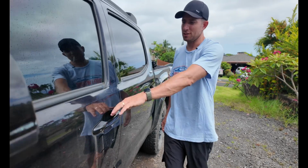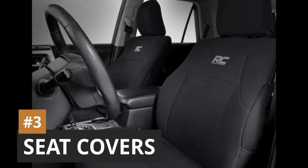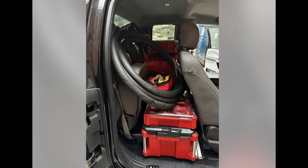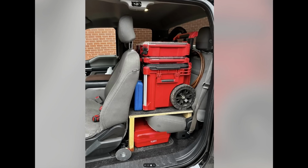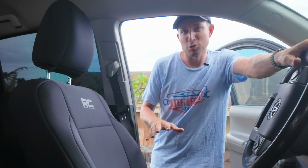The next modification is seat covers. Now, seat covers are probably a good idea in cars as well, but on trucks, it's essential. So I use this truck primarily for work, which means I've got tools flying around, I'm putting parts and materials in here, I'm usually dirty, I'm carrying around dirty people with me. It just gets used really hard.